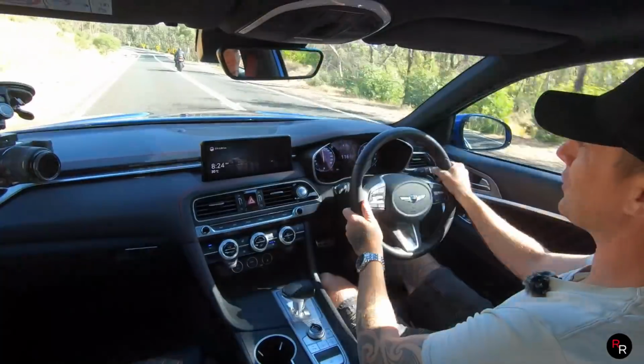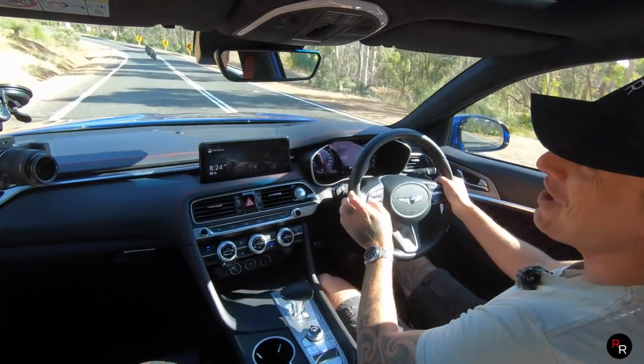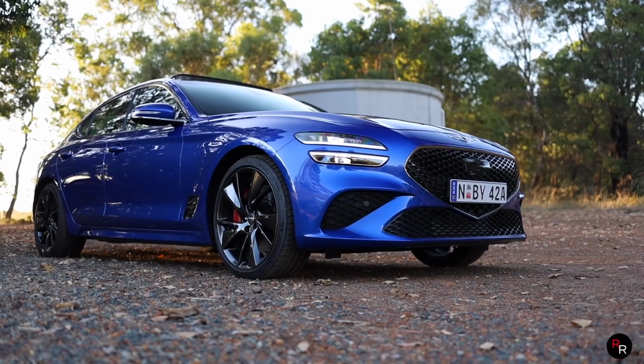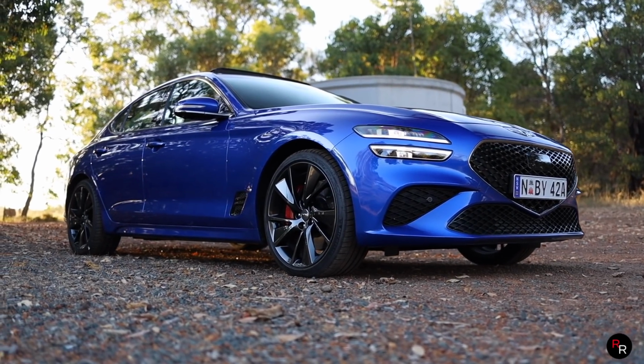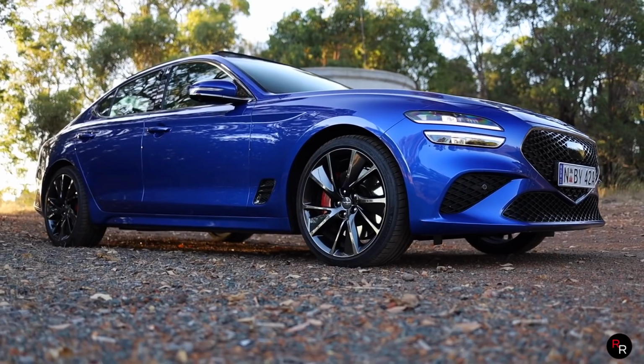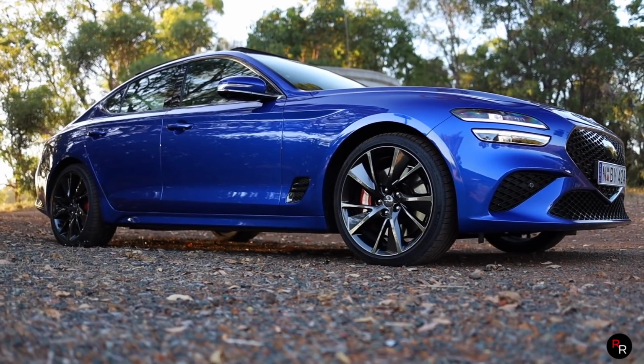As we're racing a motorcycle right there. Not quite enough punch, but it is pretty healthy, considering this is a big sedan. It does weigh about 1.7 ton. So this is very comparable to what Holden and Ford were pushing out back in the heyday.